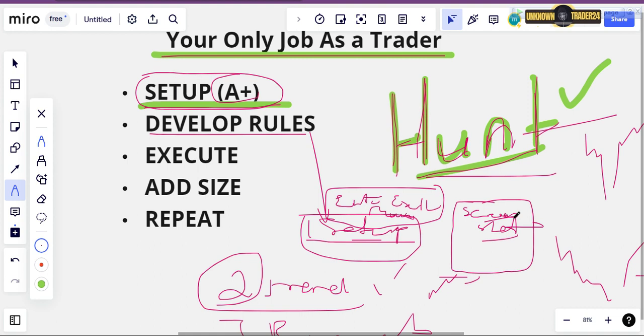Go and focus on one thing. I know you might think that you're missing out, but you're not missing out, okay. You are actually making sure you get your A trades and you put size on them, okay. As you can see, add size. Once you've developed rules and everything is met, execute and add size.